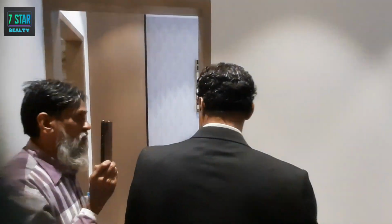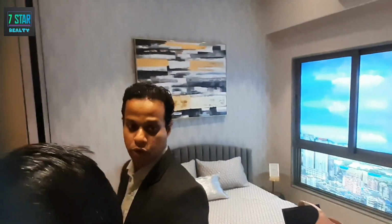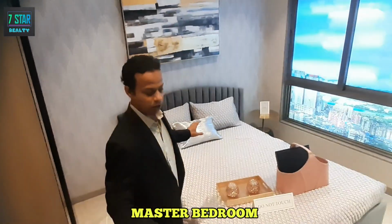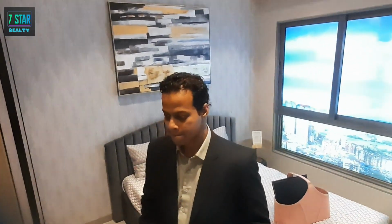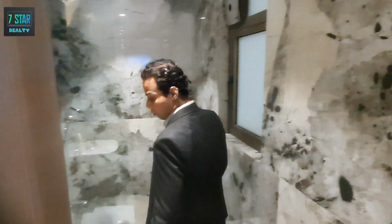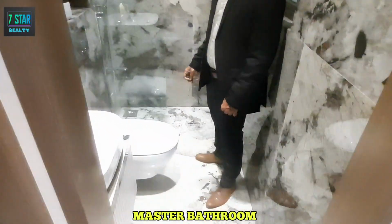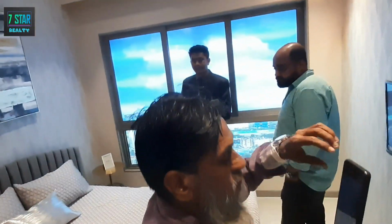I will see the room. I will see the master bedroom. This is the master bedroom. Okay, bedroom and small bedroom, for your children or for your family. Okay. Here we have the bathroom and bedroom. Which size? Bedroom, what size? Size 130. 130 square feet. With the promise of 130 square feet.